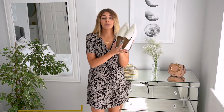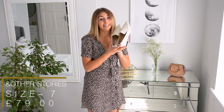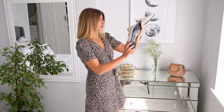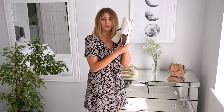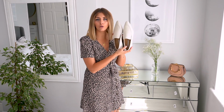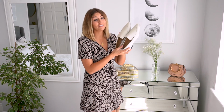And pair of shoes number 2, which I'm actually devastated about because they don't really fit me, so I'm going to have to see if I can exchange them for the next size up. These are, what is that, kind of cream? I don't think it's cream, I would say it's more of a bone leather loafer. Again, these are so Celine. These ones are a little bit more expensive. They were £79, but they are real leather.